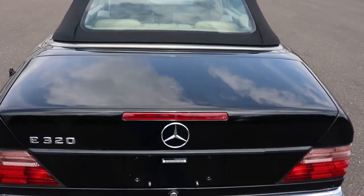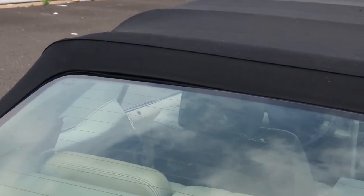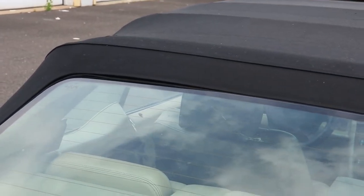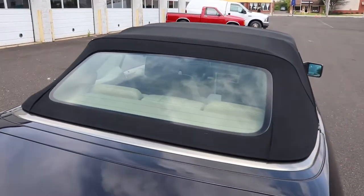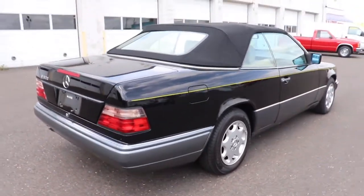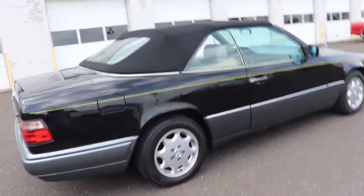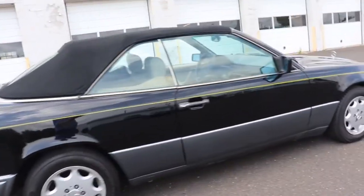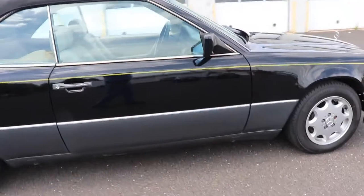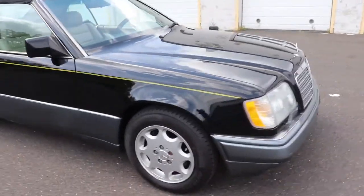Top is in great shape. See if I can get this here. A little issue right there. Get inside here in a second.